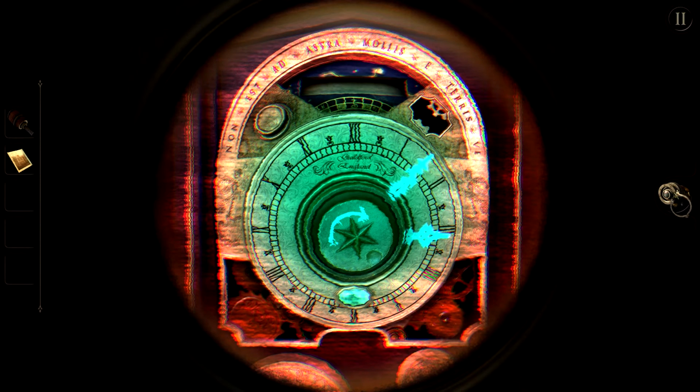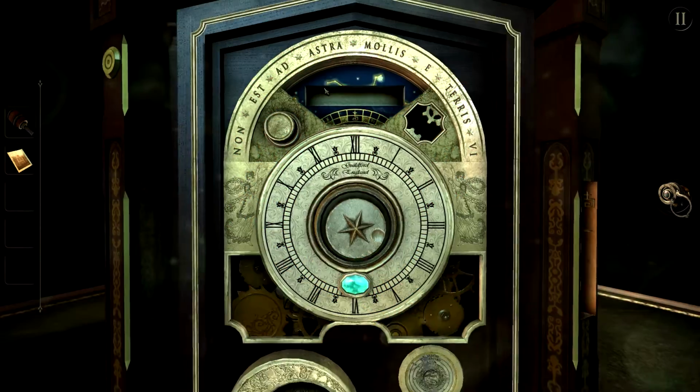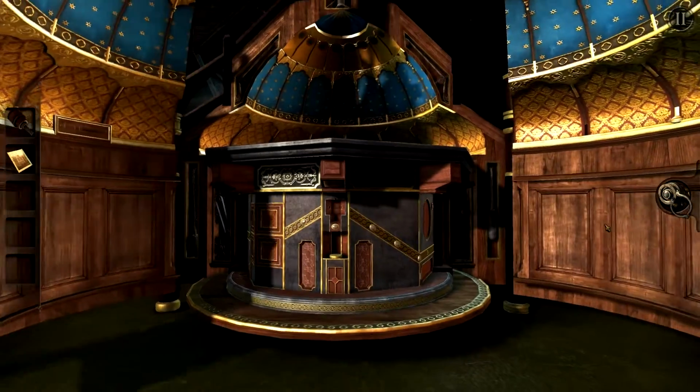But what time could we possibly need? Well, remember when we saw 605 on the back of this photograph? What if that has any significance? So yeah, you want to rotate this clock so that the time which it reads out is going to be 6:05. And then once you do that, you will have unlocked the final seal of the 3. And that is the second chapter of the room completed.